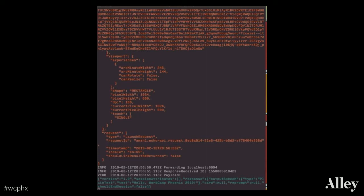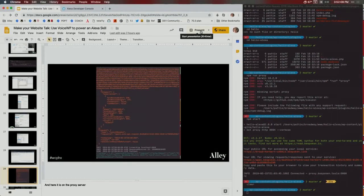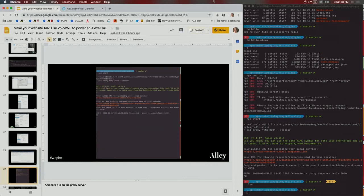So I thought that together we could live code an example where we can add an actual intent to it. So right now, if you say hello, I believe it does not do anything. Hold on, I'm going to put this here so I can type. Can you guys hear me okay?